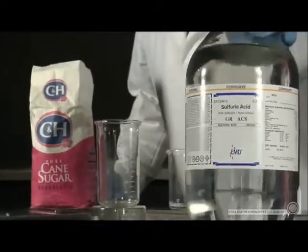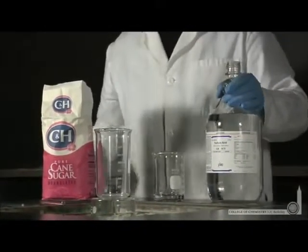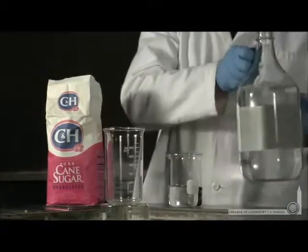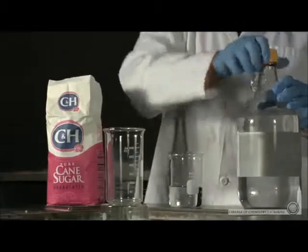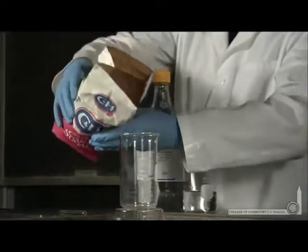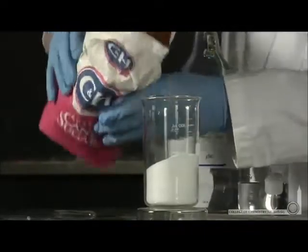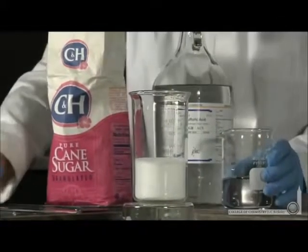We're in the demo lab with Lonnie, where he's going to mix cane sugar and sulfuric acid. So sugar is a carbon compound. Sulfuric acid is a strongly dehydrating agent, so it will remove water from the sugar. When you remove water from sugar, what's left behind is essentially just elemental carbon. So the mixture of sugar and sulfuric acid will produce black elemental carbon in a rather dramatic fashion.